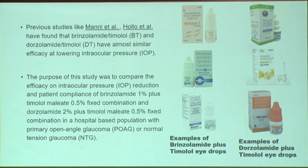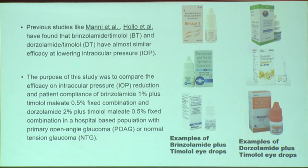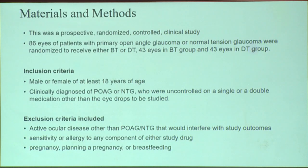The purpose of this study was to compare the efficacy of IOP reduction and patient compliance of brinzolamide 1% plus timolol maleate 0.5% fixed combination and dorzolamide 2% plus timolol maleate 0.5% fixed combination in a hospital-based population with primary open-angle glaucoma or normal tension glaucoma. We did a prospective randomized controlled clinical study. 86 eyes of patients with primary open-angle glaucoma or NTG were randomized to receive either brinzolamide timolol or dorzolamide timolol: 43 eyes in the brinzolamide group and 43 eyes in the dorzolamide group.